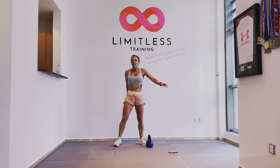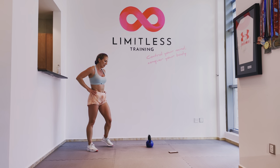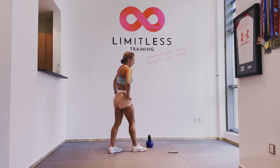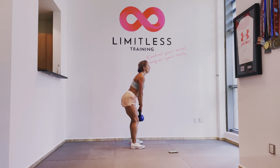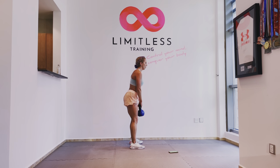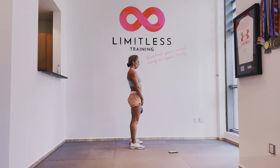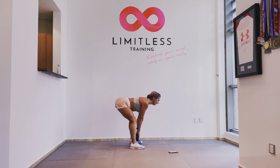Woo! Nearly there. Romanian deadlift into the goblets. What next? I'm loving this workout. Hope you guys do too. We are going in 3, 2, 1. Well done. 30 seconds.